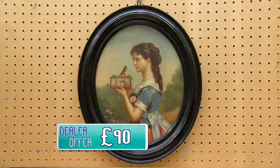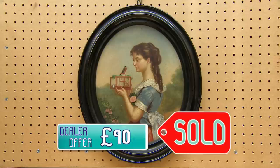£120 under the gavel. We've got some commission to take off. Just over 100 quid, 102 quid. That was the real deal. Real deal. Next up, we're with the chief lady-in-waiting, Alison Chapman. But will she think this item is worth its weight in gold?